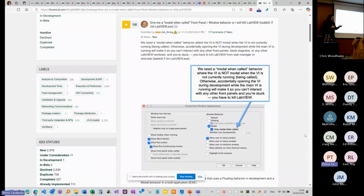How many times? I'm sure this must have happened to me at least 50 times. And although I know it and I'm aware of this and I try to avoid it, it still happens occasionally. So he just asks here for an option, modal when called, as in when this VI actually starts running, that's when it should become modal.